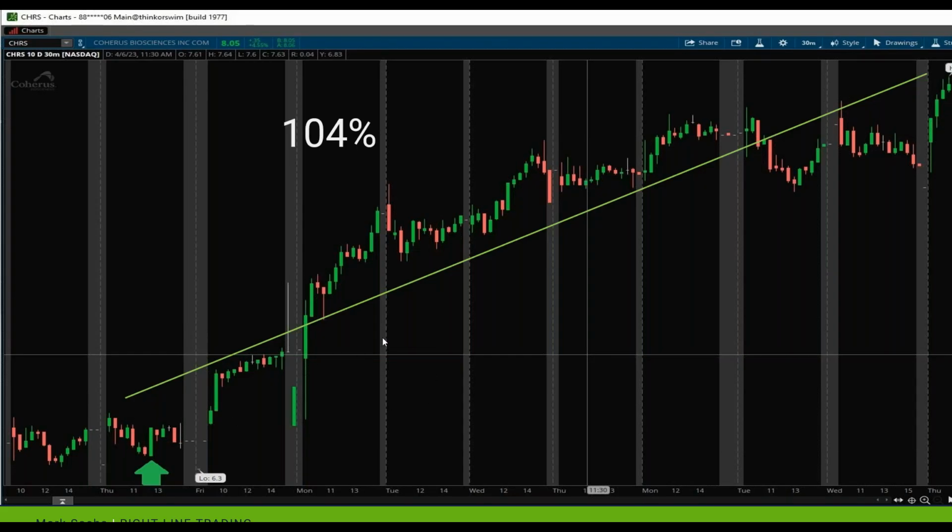It got approved. The medicine went from $6.30. I can't really see the high up there. Now, I was surprised we only made 104% on the option, but that's all we made. And we'll take a triple-digit winner every time.